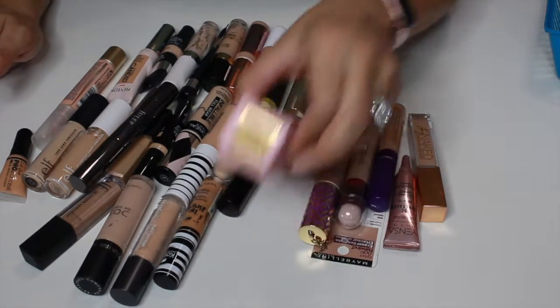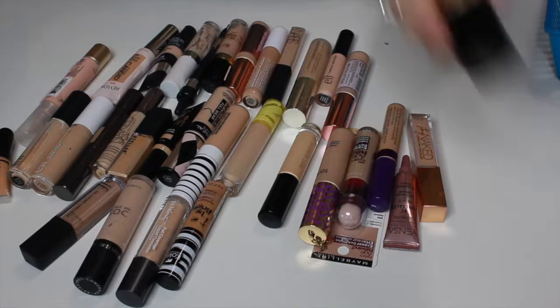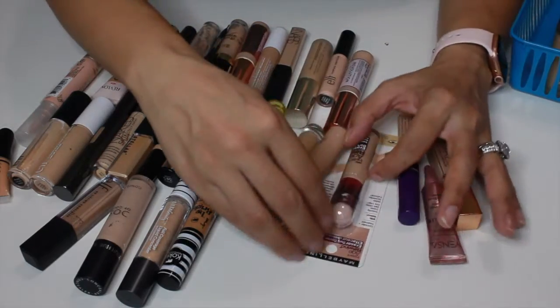Let's start with the ones that I haven't tried. I haven't tried this guy yet. Too Faced Born This Way Super Coverage Multi-Sculpting Concealer. I'm going to go ahead and pull it out of the box so I can actually use it. And I'm going to put it back on the side here.